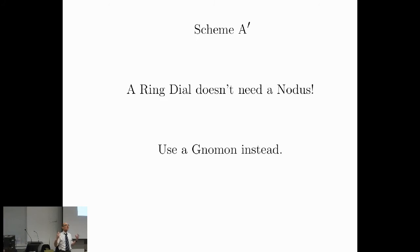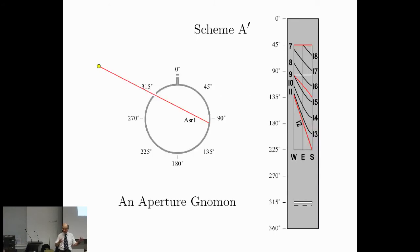I have in mind an aperture gnomon, and that takes the form of a slot in the ring going through where the hole was, like this. And because we've got a slot gnomon, you get a sort of mini strip light shining on the inside surface of the ring. And you use this as a cursor, just as you use a cursor on one of those slide rules you have gathering dust in a drawer somewhere.